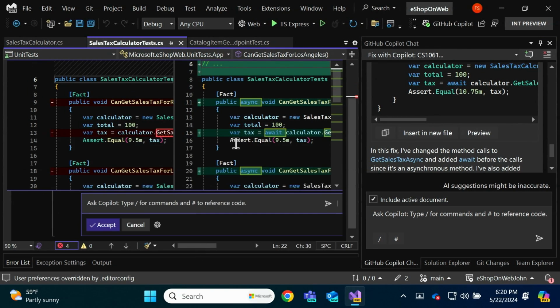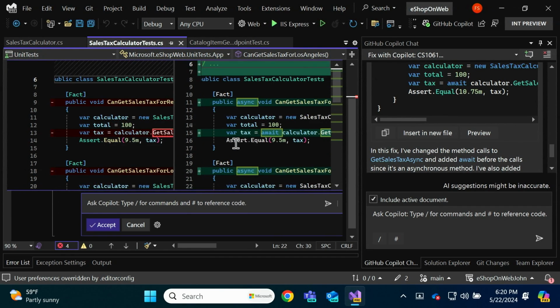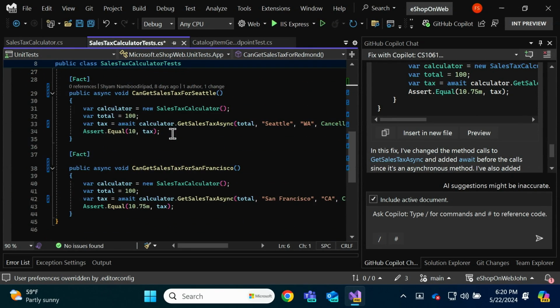And as you can see, it's doing the right thing, right? It's just making them all async. Across all of them. That's across all of them. Yep. And I'm going to accept that. And that's neat. And everything's fixed. And yeah, so like the code's fixed, right?